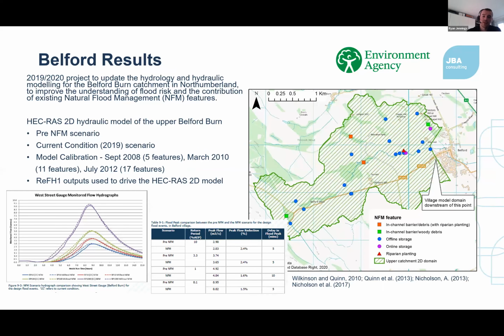So moving on to the case study example. So Belford, a lot of you will know about it. One of the pilot schemes going all the way back to 2008, when some of these features started going into the catchment. There are numerous volumes that have been quoted in terms of the amount of storage which they think has been installed within this catchment, in terms of what runoff attenuation features and leaky barriers have been put in, up to about 12,000 cubic meters in some cases.